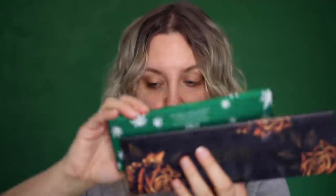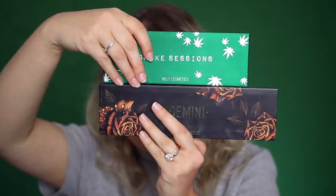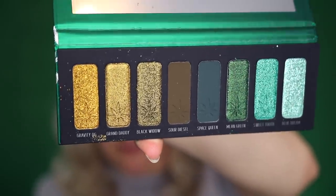I love Melt Cosmetics eyeshadows. I think they have such a beautiful eyeshadow formula. The palette is smaller than Gemini. As you can see, Gemini is just a big palette, so this one's quite a bit smaller. I love their packaging. It's simple. It's beautiful. I love that it's got that little pot leaf embossed inside of it.